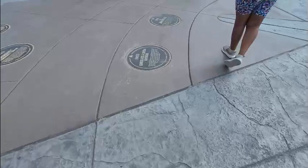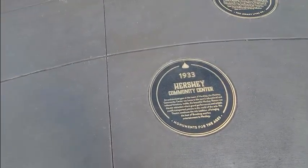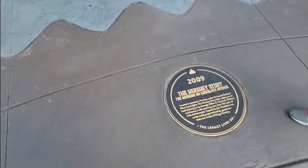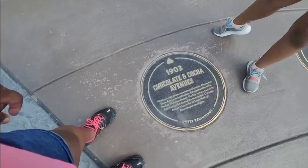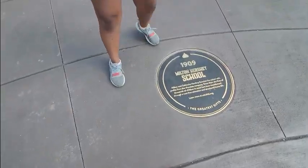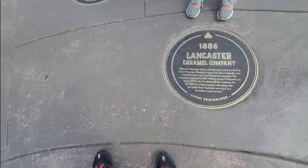And in each of these little circles, it has a year and what was done. Like in 1933, the Hershey Community Center was created. 2009 was the Hershey Story, the Chocolate Museum. Remember I showed you the video of that? 1903 was when Chocolate and Cocoa Avenue was created. 1826 was the Homestead. 1909 was when the Milton Hershey School was created. 1886 is when Milton Hershey started his company, the Lancaster Caramel Company.